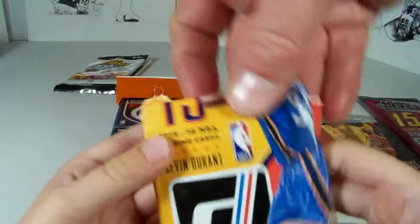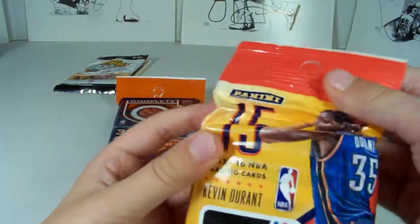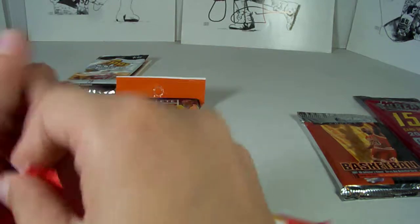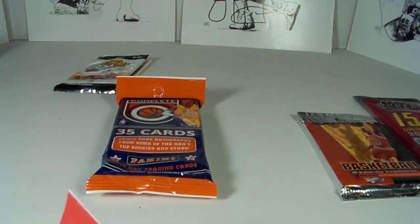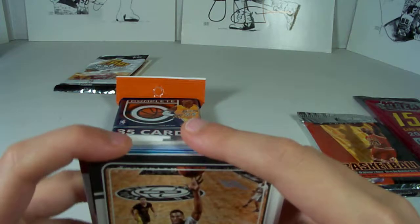Give the proper setup. 2015, 2016 Panini Donruss basketball. I want to open this today. I think so. By now, I'm pretty sure my brother's the pack noob now. For 100%. Well, we'll have to wait and see who's the noob.